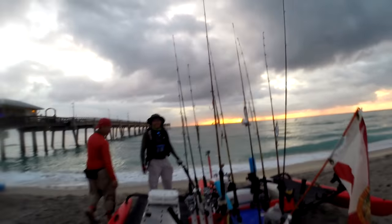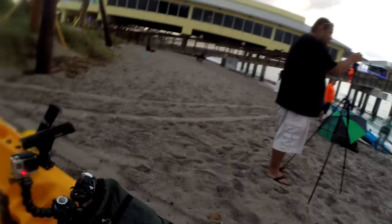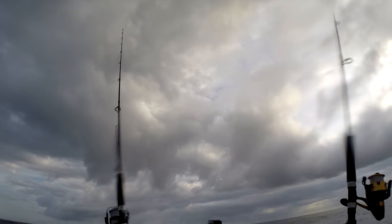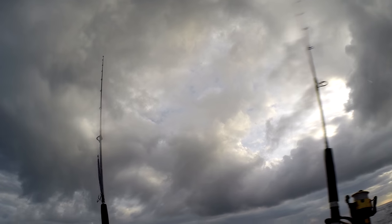It's looking good. It's looking good. Once we get over the rain, that's it. Little rain. Nice. Follow the birds. Always follow the birds.